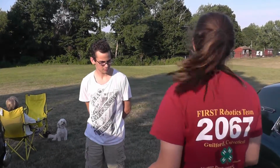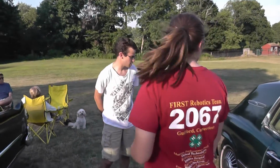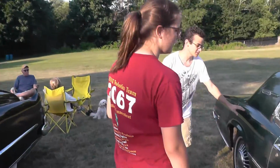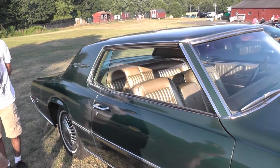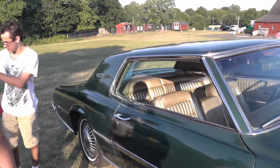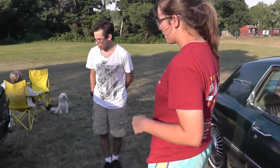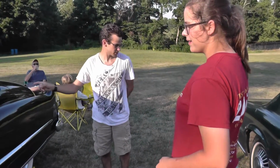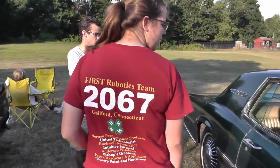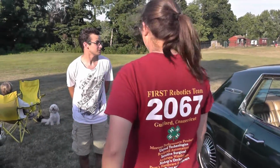Nice. So would you mind telling me the make and model of these cars? Yeah, this is a 52 Caddy, and this is a Thunderbird. I can't remember the year. It's a 69, I think. Yeah, a 69 Thunderbird and a 52 Caddy. Have you made any modifications to them? Nope, they're all original. I think at most we might have added seatbelts to this one, but this one's basically all original paint, all original to the car, because my dad, he's the one who owned it.